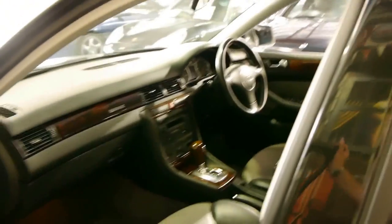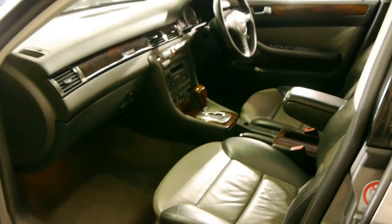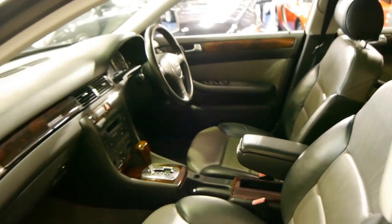They were very expensive when they were new. With these Allroads, they're great value second hand, but you've really got to buy a good one. And sometimes that means spending a little bit extra on buying one with a great service history like this car. It's also got electric seats.